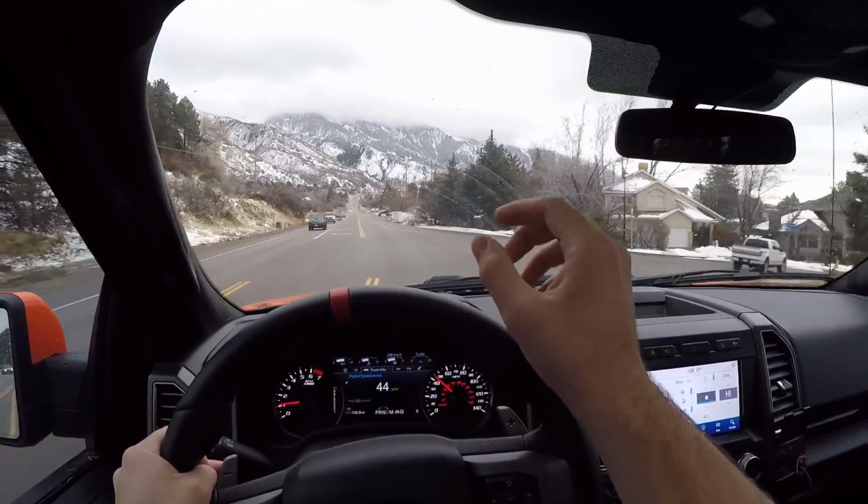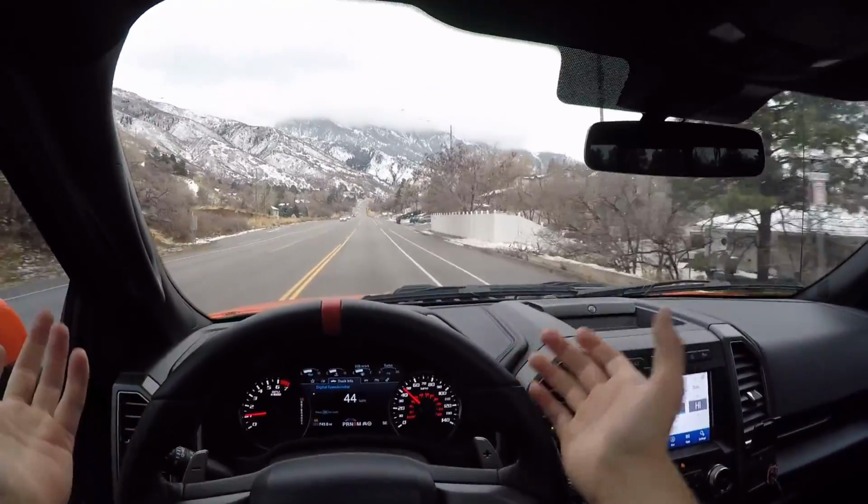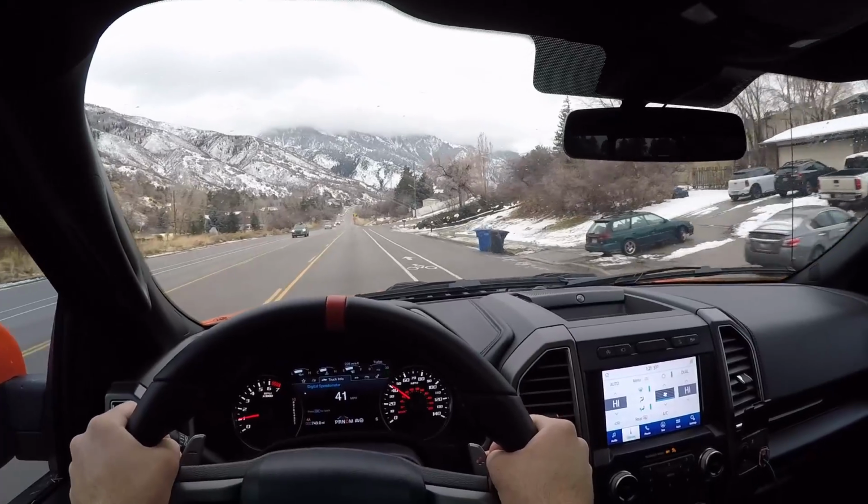And also, if you want to get the maximum acceleration, sport mode in 4-wheel drive auto is, or you could do 4-wheel high too, but 4-wheel drive auto is kind of fun. It makes things a little bit dramatic.